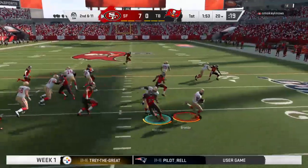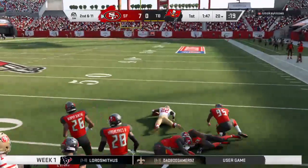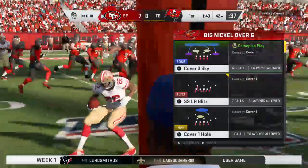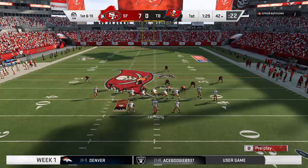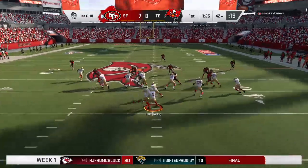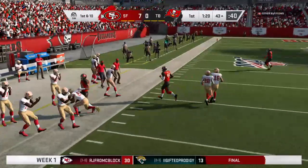Out of the shotgun, Breida. And they're going to get this beyond the 40 before he's taken down. 22 yards there, a first down. Matt Breida out of Georgia Southern now in his 3rd year in a 49er uniform. He was tough to keep off the field last year. Very good yards per carry, 5.3 on 153 attempts. Good for over 800 yards rushing.